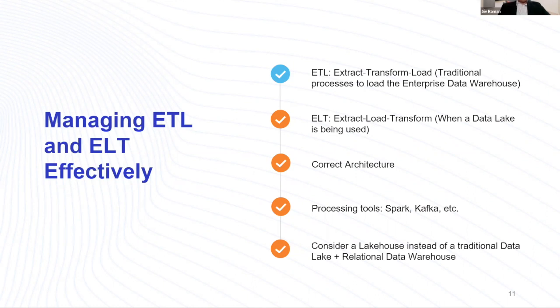These ETL jobs are usually run using ETL tools. So there's a whole lot of ETL tools available, whether it's Informatica, and then there's open source ones like Talend, and many others. So that's the traditional extract, transform, and load process.